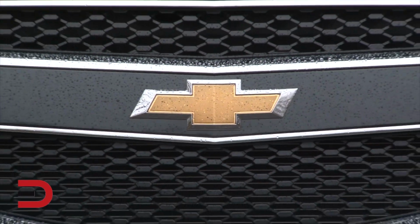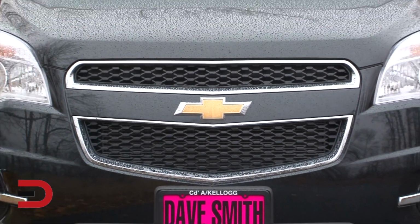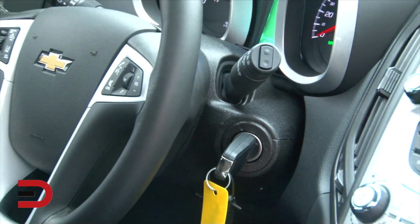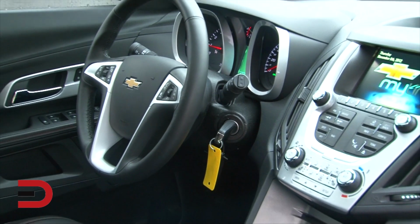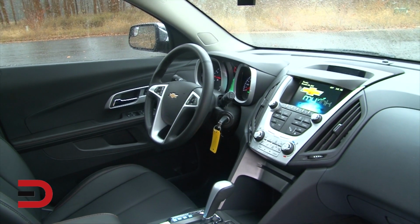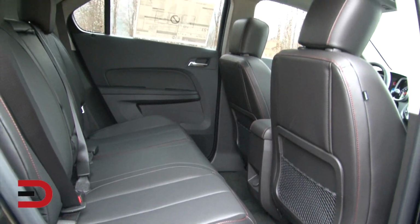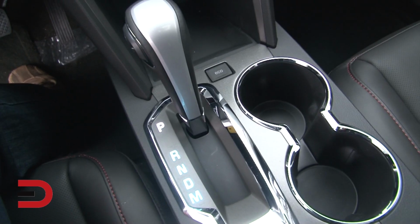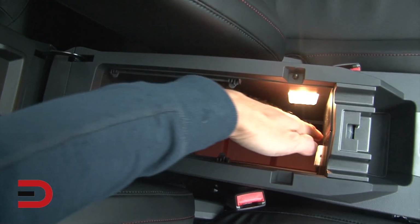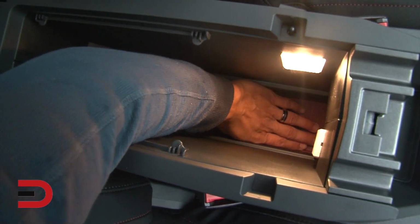Now, I think the Everyman driver might find this interesting. Chevrolet has installed noise-absorbing elements in the chassis, engine compartment, and interior and windshield glass, making the cabin one of the quietest in the segment. The Equinox features 6 airbags, which are standard, as well as 8 cup and bottle holders and 18 storage areas, including this extra deep center console.